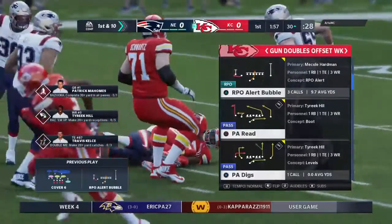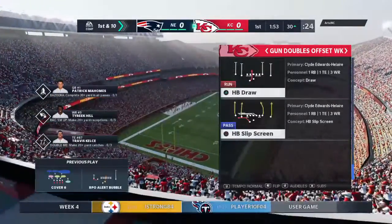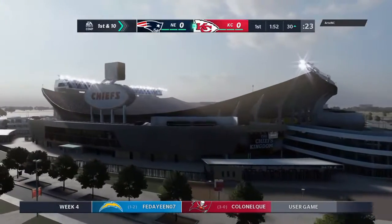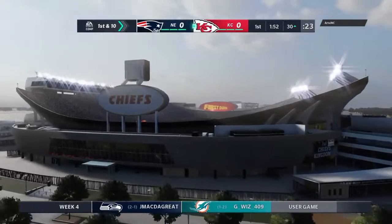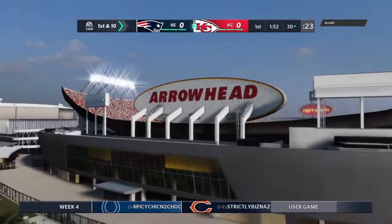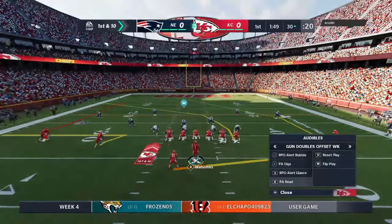And you know you need good blocking up front in order to gain yardage, but every one of these RPOs, if you do it right and they look the same, whether it's handed off inside or the quarterback keeps it, that allows you to fool the defense so often. And in this case, fooled them with the inside run. So 1st and 10 now from the 30.